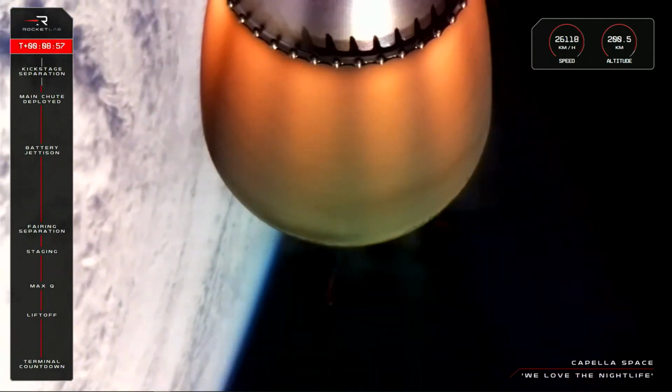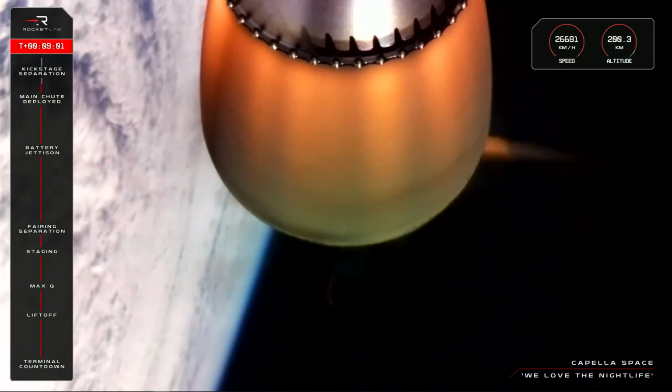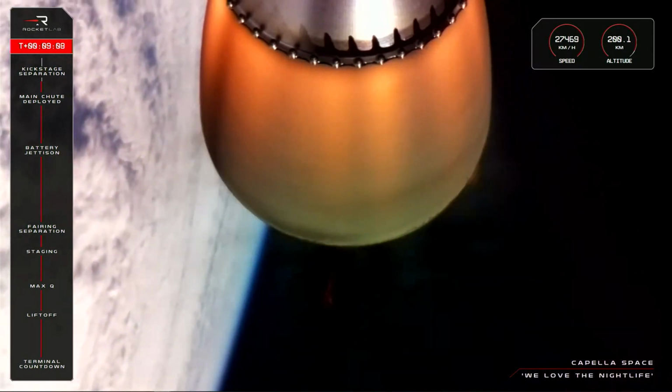So just a few seconds away from the second stage's final actions. We've got second engine cutoff or SECO before the kick stage separates for its phasing orbit of Earth. Let's listen out for those milestones.